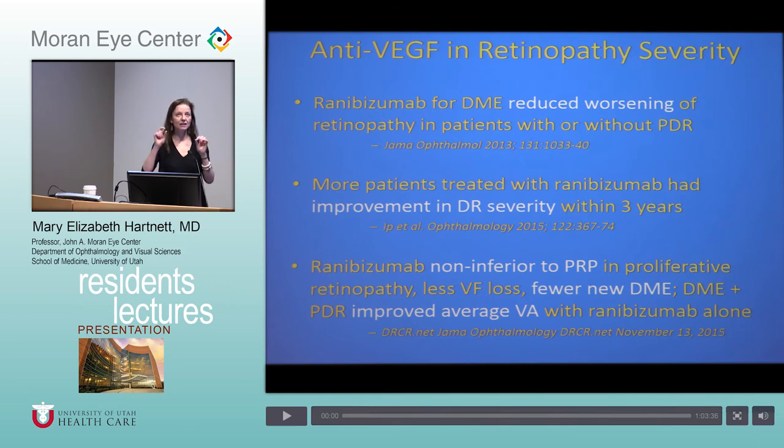So again, that's another thing. They looked at the area under the curve to get sort of the average visual changes over time. So they improved their average vision when they were only given ranibizumab versus when they had laser and ranibizumab. So it almost seemed like laser itself, I mean, that has to be tested, but it almost seemed like laser itself may be harmful to the whole process. So, I think that's really interesting.